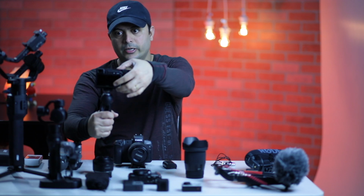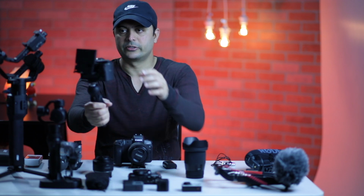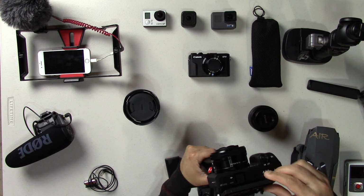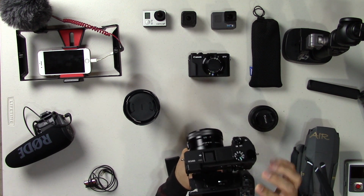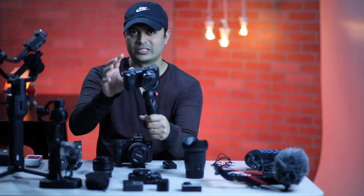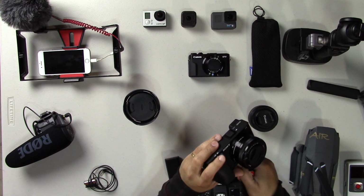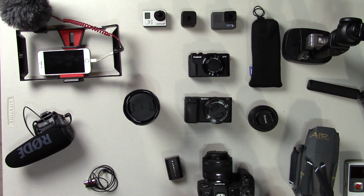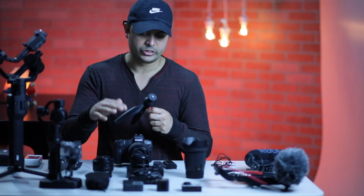With the 6400, the good thing is it has a flippy screen, so you can see yourself and what you're framing, and that's pretty handy, and that's one of the reasons I decided to go with the 6400. And Sony also had issues with the older models with overheating. With the 6400 they resolved that, so now it's all good.